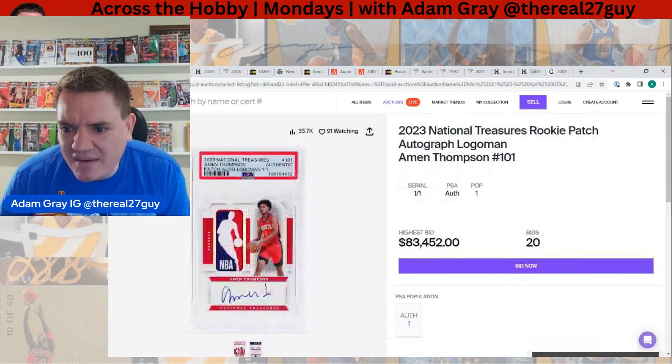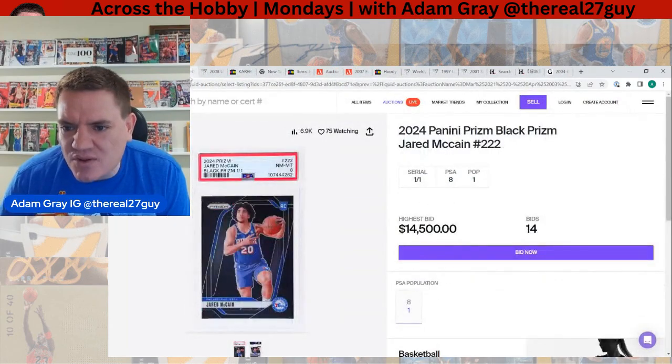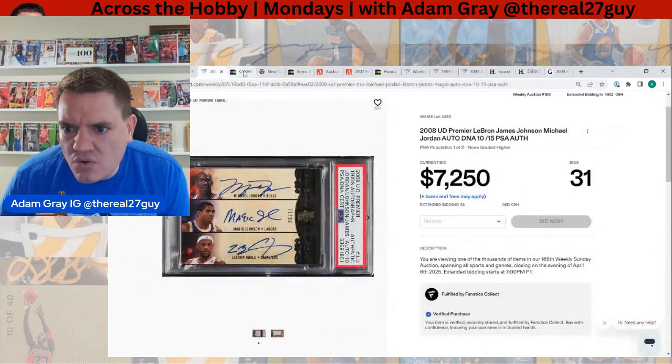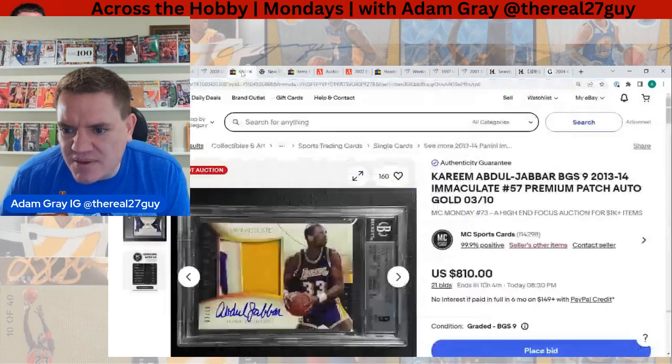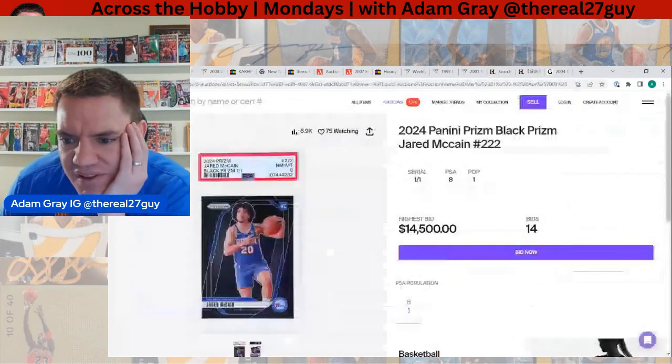I'm leaving the McCain. I want to take out this LeBron, honestly. I'm going to take it out of my top 5. It's cool, and I love the story, but it's not one of my 5 favorite cards of the week, and I think it's disingenuous if I say that it is. So number 5 actually is going to be, well, this is really tough now. Those are 5 really great cards.